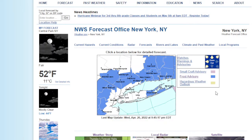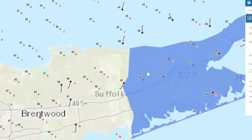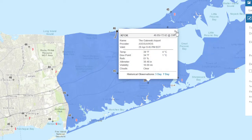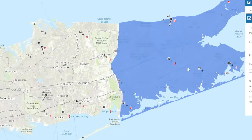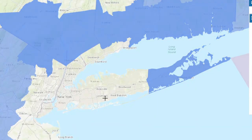And we've got a frost advisory in effect for parts of Suffolk County and the area because we're going to see some radiational cooling tonight. Conditions are right for that. Let's take a look at the current temperatures right now. We have 39 in Westhampton. Not surprised, 39 there. Cool. Already cooling down. 45 at Islip. So generally mid-40s for most of Long Island.